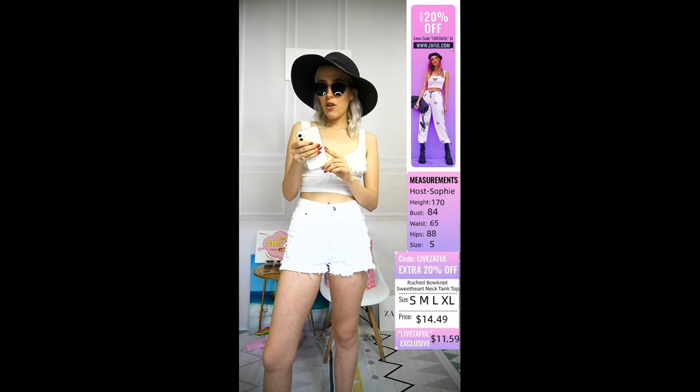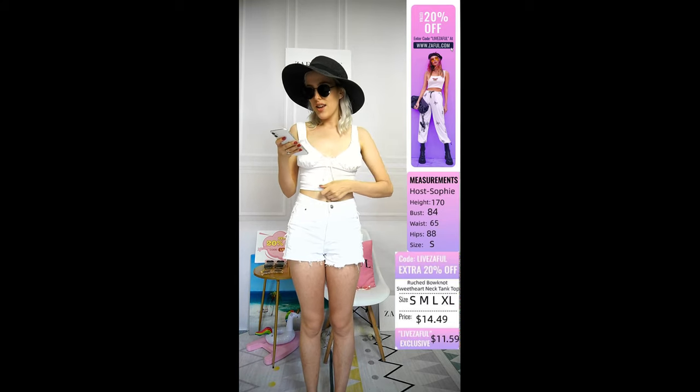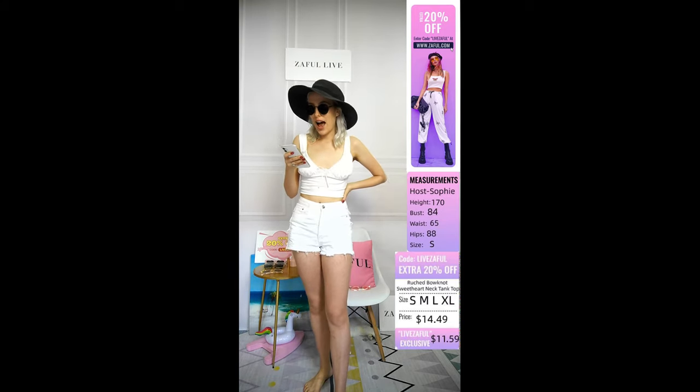Larry says Zokovanich, this color as well. I think this color is just so easy to wear with everything. But there are the other colors available as well.